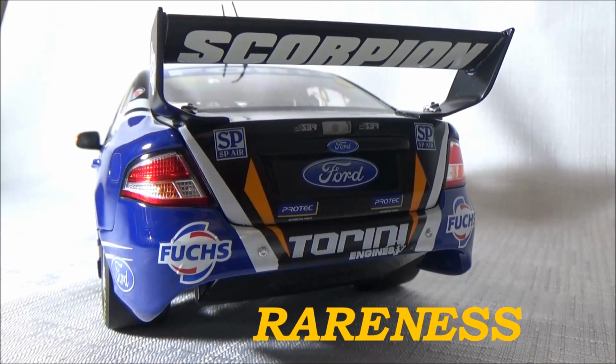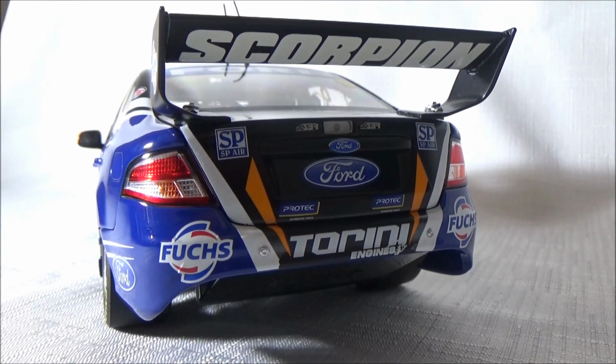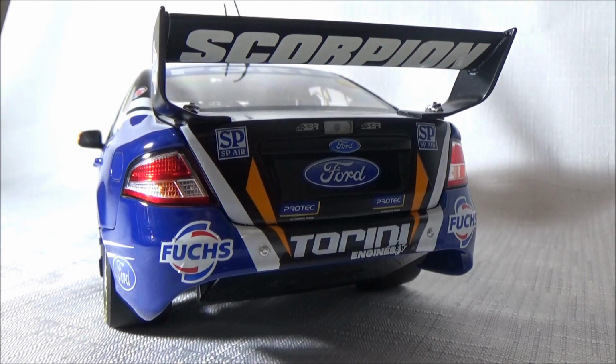How rare is the car? Well, I would say yes, it is. Shane's very first win in V8 Supercars for Ford and Stone Brothers Racing. So yes, it is, I would say. And now that, as I think he's won his first championship, I can kind of see some of Shane Van Gisbergen's models going up in rareness now as well. Not all of them, just the majority of them, some of them. But if you're starting a Shane Van Gisbergen collection or even a Stone Brothers collection, then this car here you're going to need in your cabinet.